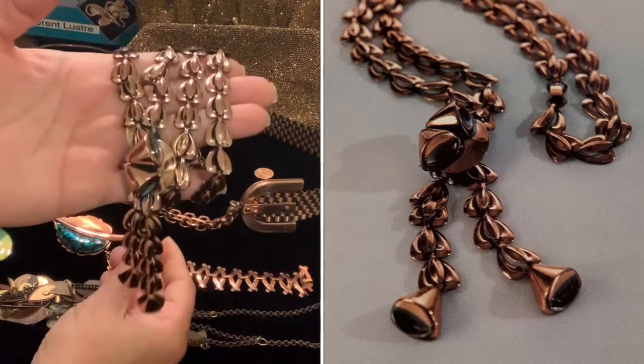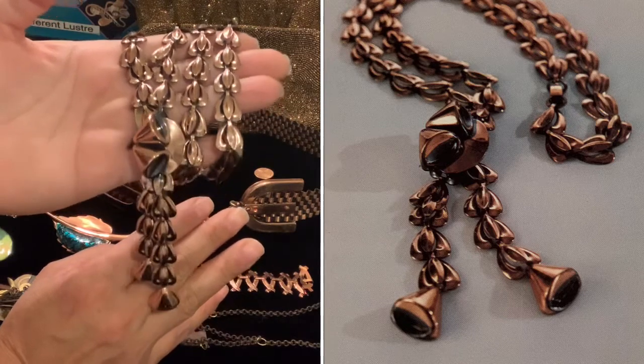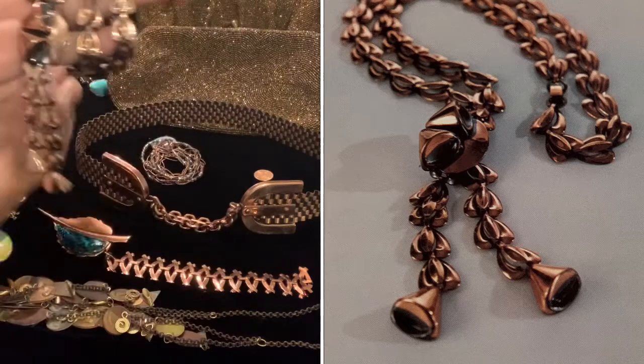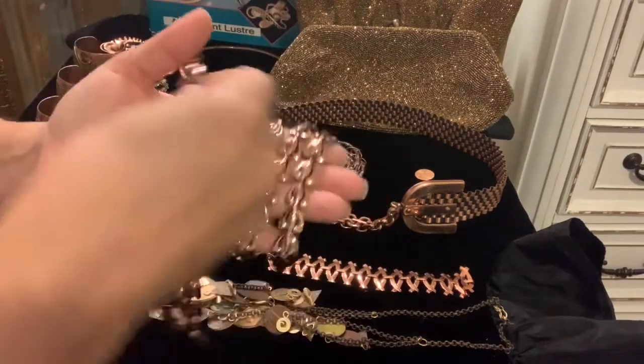When I saw this piece, I was ecstatic to purchase it. I don't know what it's really worth, but I paid about $25 for it because I knew what it was, and I was willing to spend a little bit more than I normally would spend. And it has the matching earrings.